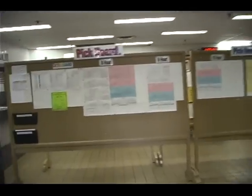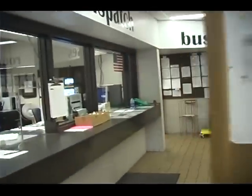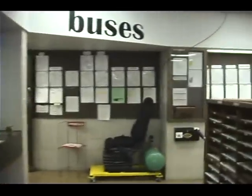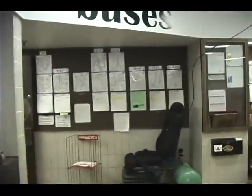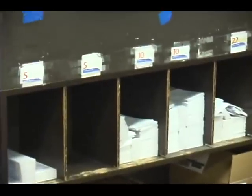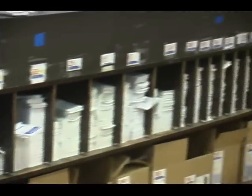And here we are coming inside the garage. There's the dispatcher windows over there where we are assigned our buses. And up here is all the routes with maps of the routes and the detours that may currently be in effect. And below that is where all the bus schedules are for all the bus routes that are out of this garage.